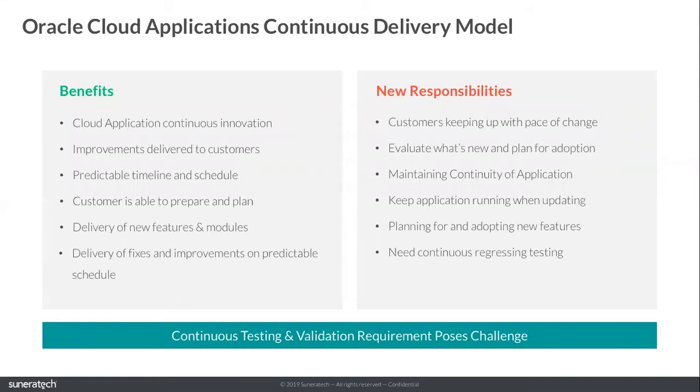You do get a lot of these new features and modules delivered much faster than what it used to be with on-prem. Even the fixes and improvements, you don't have to wait for months. You can get it much faster. So these are some of the benefits that you do get by migrating to cloud.